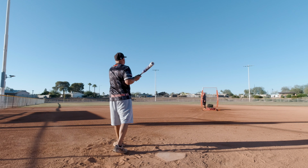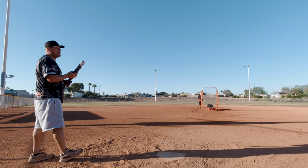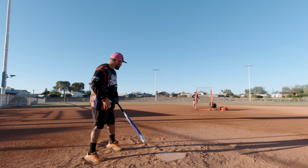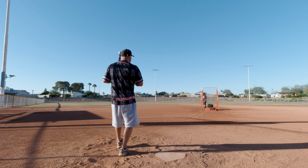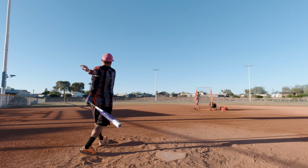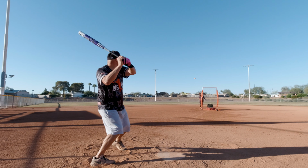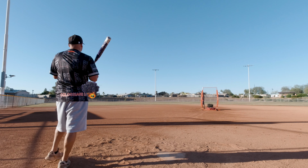84 miles per hour. Late. Did that go? Yeah. Golly. 80 miles per hour. Man. 96 miles per hour. 92 miles per hour. 90 miles per hour. There it is. Woo-wee. 88 miles per hour. Yo!